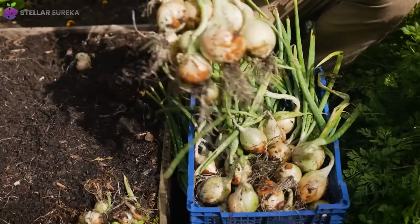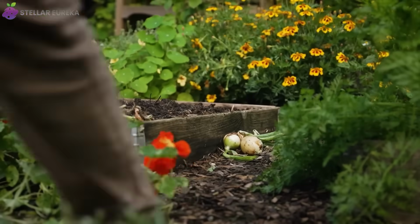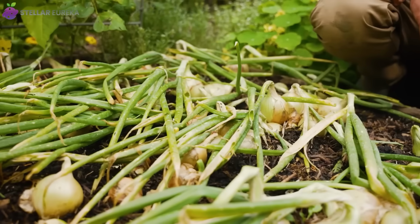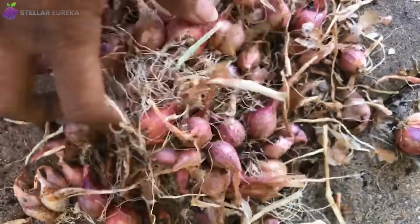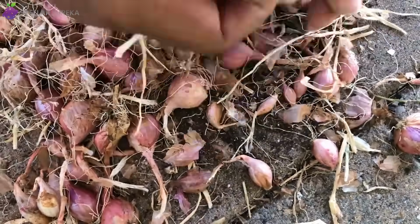It's like getting a return on investment from something you were going to throw away. The process works with any type of onion: yellow, white, red, or sweet varieties. Sprouted shallots work the same way and often produce even more new bulbs per original bulb planted.